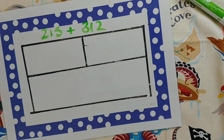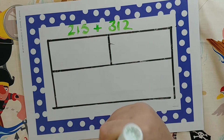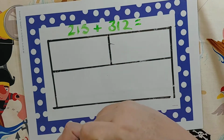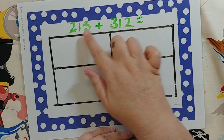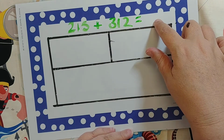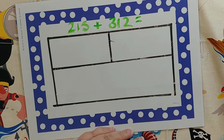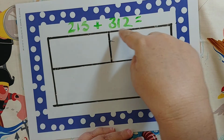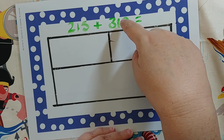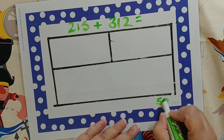Okay, so let's start with a question together. The sum that I've got written down is that I'm going to add 215 added to 312. I'm looking for the answer, so I'm looking for the big part. I need to think about both of my numbers. My numbers are almost 200, almost 300, pretty close. So my answer's going to need to be about the 500 mark.